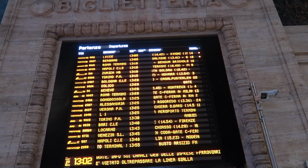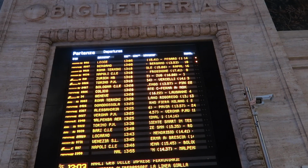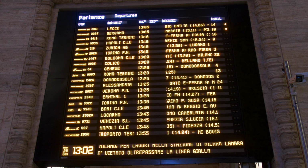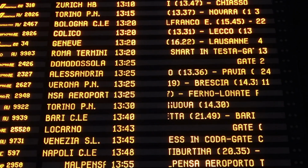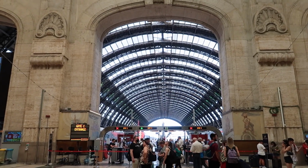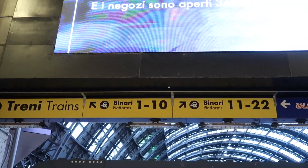So my train is up there. It's Trenitalia 2627, the one that goes to Verona, leaving at 13:25, and it stops at Brescia, and it leaves from track 11. So there's Brescia, 14:31. Wow. So 1 to 10 to the left, 11 to 22 to the right. I have to go to track 11.